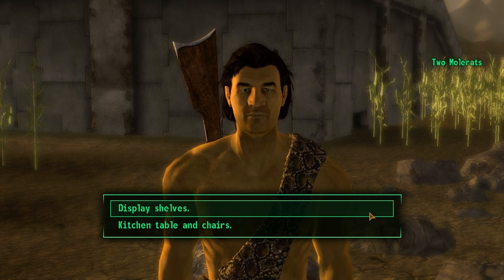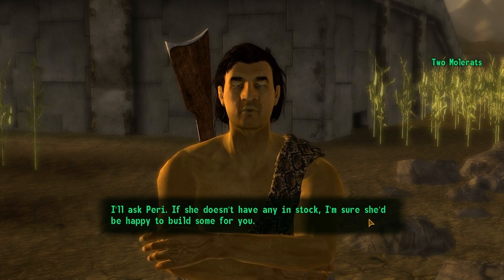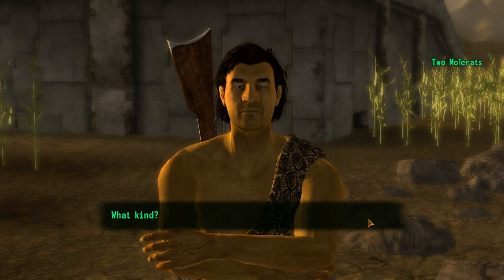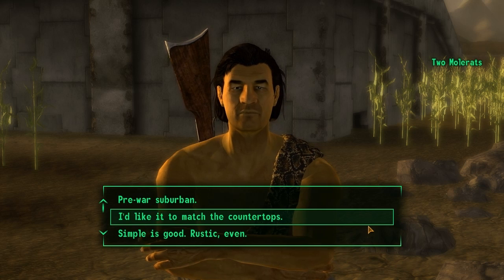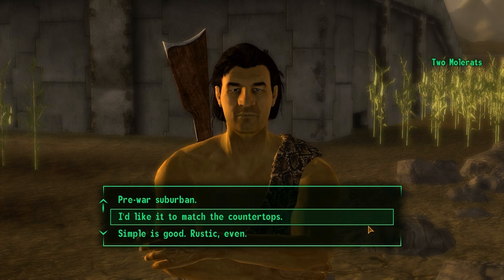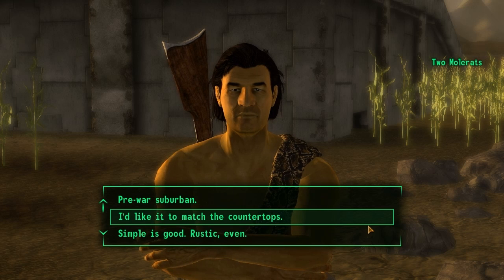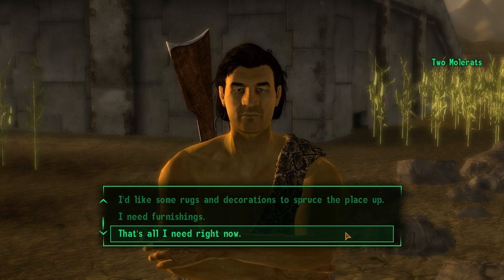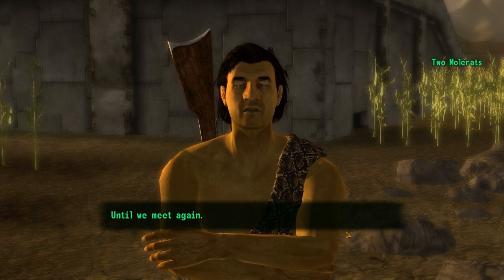How about display shelves? I'll ask Perry. If she doesn't have any in stock, I'm sure she'd be happy to build some for you. And other furnishings? What kind? A kitchen table and chairs. Do you have a favorite style? Not really. Well, we can try them out. They'll take them out and put new ones in if you ask. Let's start with a set that matches the countertops. I think we salvaged something like that from the diner. We'll bring it right over. That's all I need right now. My pleasure. All right, see you. Until we meet again.